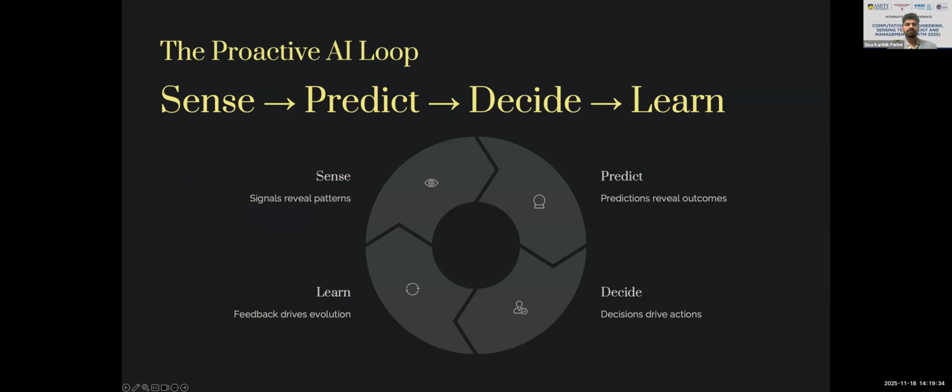Every proactive system follows this loop: it starts by sensing what's happening, predicts what's likely to happen next, decides what actions to take, and then learns from the outcome. What's interesting is that humans do this naturally. If someone hesitates, you can predict that they're unsure about it. In the same way, proactive AI is the engineering version of intuition, so it can predict patterns.